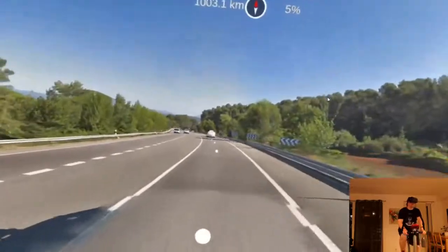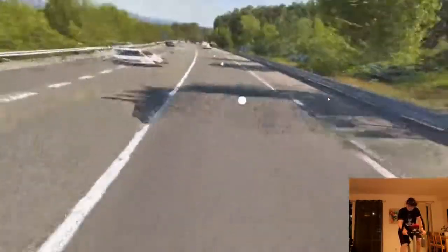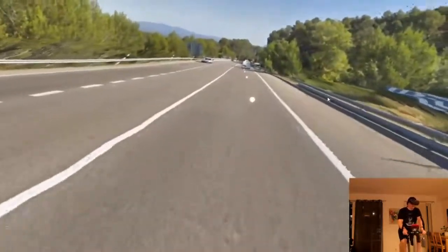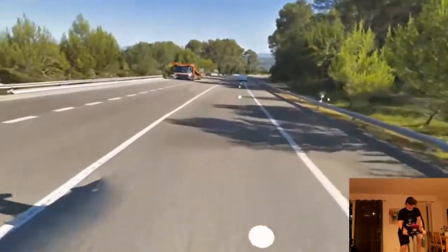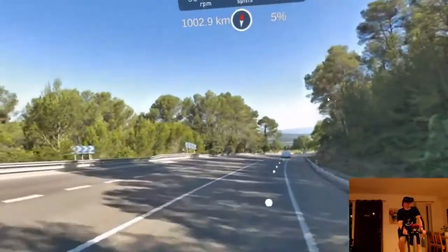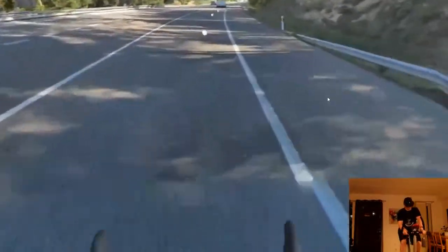Jesus. Oh, my legs are killing me. I'm gonna do at least 10 kilometers more. That's the goal. I'm gonna keep the 40 kilometer a day goal going. That way I can pretty much tell roughly when I'm gonna be done with this route.